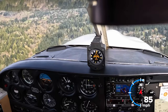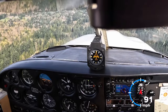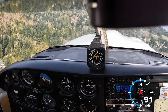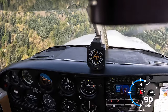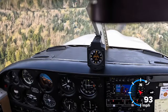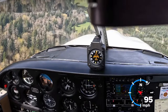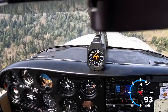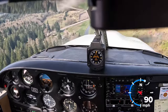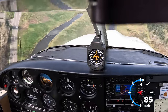High, so let's drop some power. Jeffco traffic, Cherokee 63 Sierra's turning final, full stop 27, Jeffco. Traffic, hear me in, 2 mile 45.